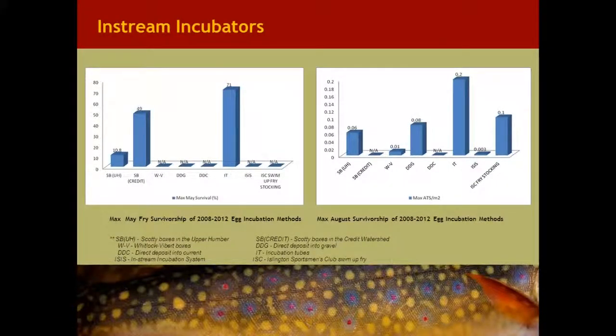Within the 2012 work, they also looked at a 5-year synthesis of the results. So here we have the legend at the bottom, just describing the different scenarios, different methods. So we've got Scotty boxes. The best fry ever seen for that 5-year period was the Scotty boxes in the Upper Humber, 10.8%. The Scotty boxes in the Credit River, Rogers Creek, best seen for fry production was 49%. And then the best fry production overall was with the in-stream plastic tubes, with 71% fry production being the best performance.